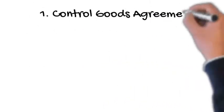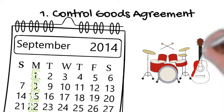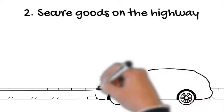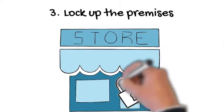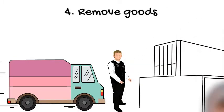There are a number of options once the certificated enforcement agent has arrived on site. They may enter into a controlled goods agreement, which is a payment arrangement secured on the debtor's goods. They may secure goods on the highway, like a vehicle, by clamping it. They may lock up all or part of the premises, impounding items on site. Or they may remove the goods to storage or for sale.